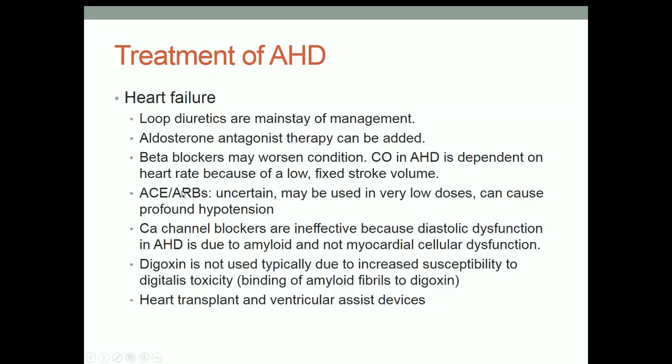ACE inhibitors and ARBs, it's not really clear what kind of benefit they have. It's been said in literature that it can actually lead to profound hypotension. Calcium channel blockers are ineffective because, again, it's not a myocardial cellular dysfunction. It's actually the deposition of the amyloid that's causing the diastolic dysfunction. Digoxin, there's a higher susceptibility to toxicity because there's some concern that the amyloid might bind to digoxin and stabilize it more, make it last longer, I guess.